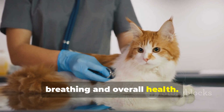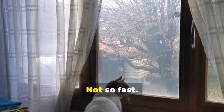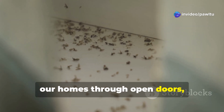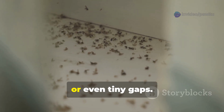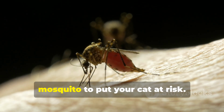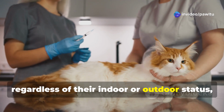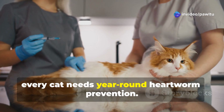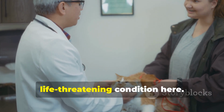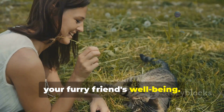Now you might be thinking, my cat lives indoors, they're safe, right? Not so fast. Mosquitoes are masters at sneaking into our homes through open doors, unscreened windows, or even tiny gaps. It only takes one bite from an infected mosquito to put your cat at risk. That's why, regardless of their indoor or outdoor status, every cat needs year-round heartworm prevention. Remember, we're talking about a potentially life-threatening condition here. Don't take any chances when it comes to your furry friend's well-being.